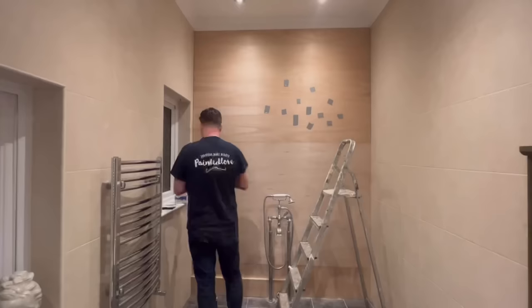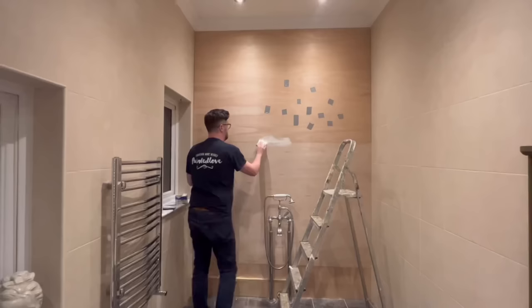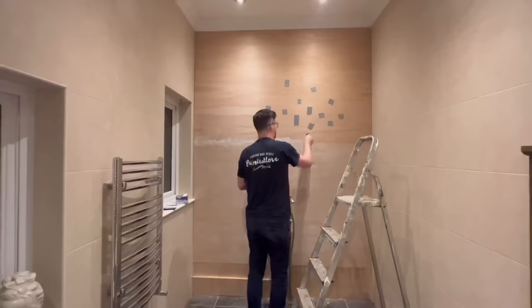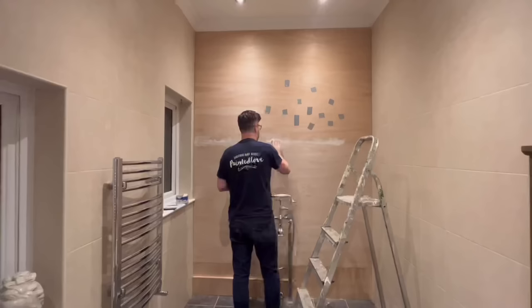The final thing for me to do before I finish up and get some rest today is using a two-part filler to fill the hairline gap between the three connections of the boards. And yes, you may notice at that top board there is some tape again. There was a little looseness to that section.